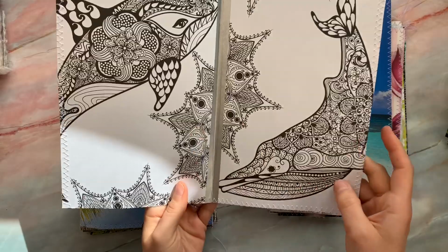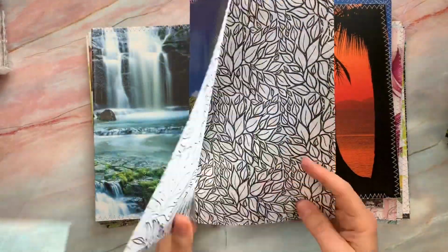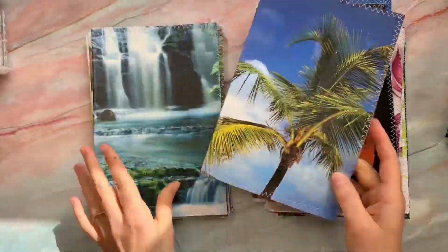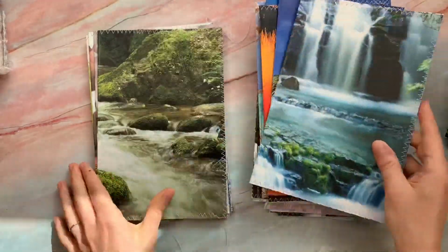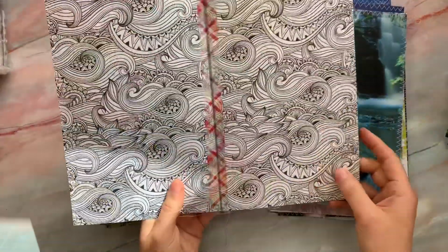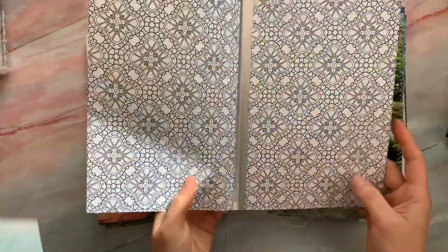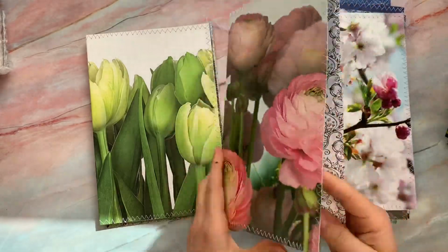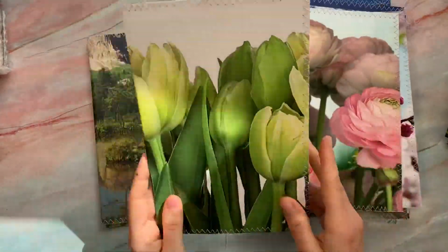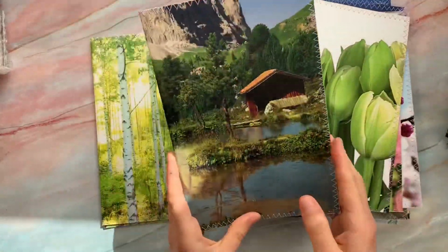I love the whales on this one. There's a tropical set and outdoors, and there's leaves and waterfalls. I love the little lizard. He's super cute. There's water. Love the cherry blossoms. Isn't that beautiful? This one's one of my favorites. I thought it was a really unique way to use these and turn them into something fantastic.